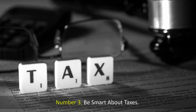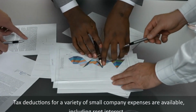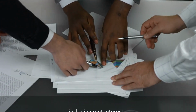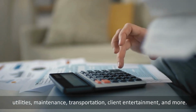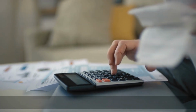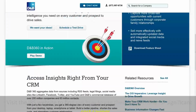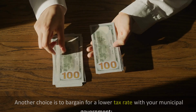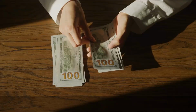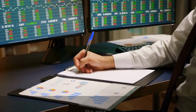Number 3. Be smart about taxes. Tax deductions for a variety of small company expenses are available, including rent, interest, utilities, maintenance, transportation, client entertainment, and more. Visit the IRS website to find out how to use these deductions for significant cost savings. Another choice is to bargain for a lower tax rate with your municipal government. Local officials frequently give tax benefits to companies they wish to stay in the area.